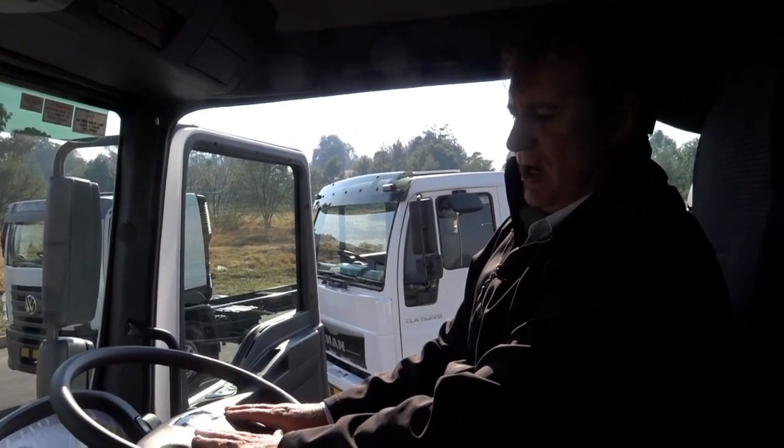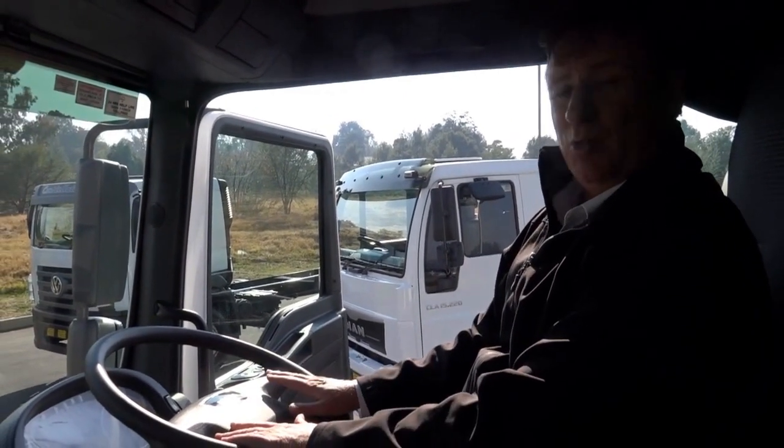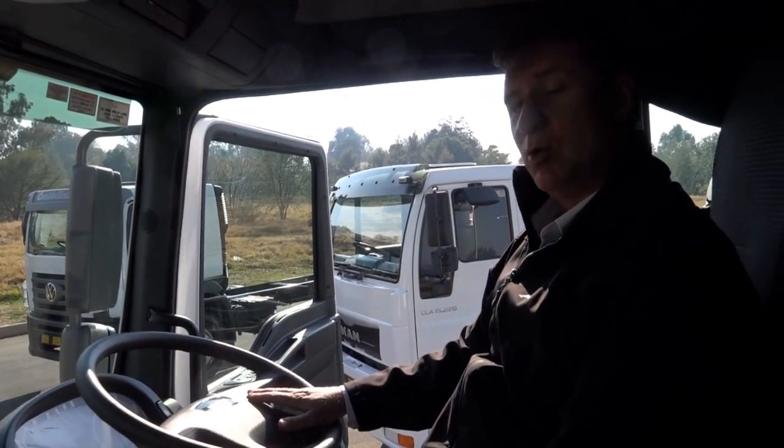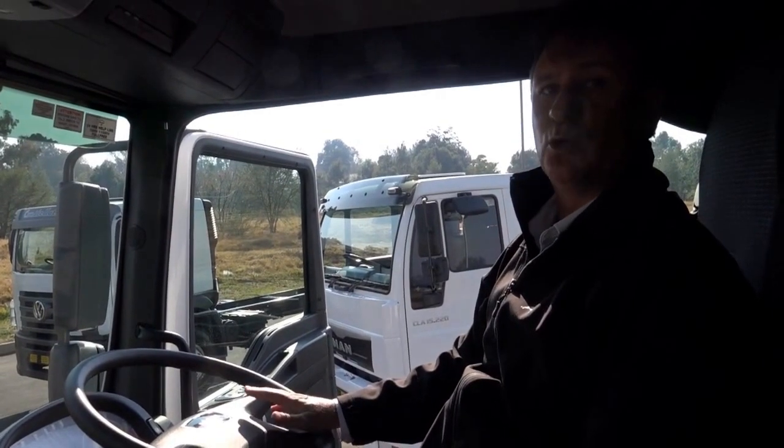When we talk the TGM range, in either the 18-ton or the 25-ton 6x2, we normally have the multifunctional steering wheel and the automated manual shift gearbox, or what we call the tipmatic gearbox.